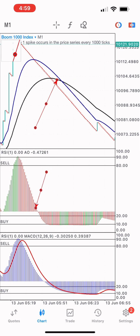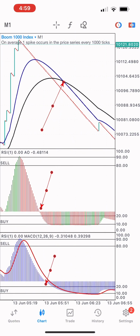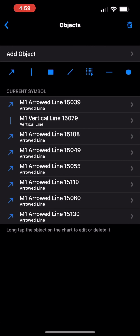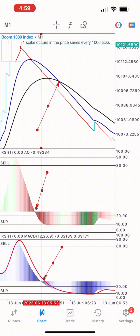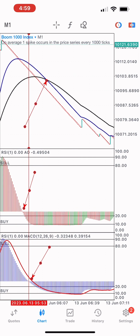So we have the crossover, we also have the crossover on the indicator window 1, we have the crossover on the main chart, and we also have it with the MACD. So what we are going to be looking for now is to take our sales. The MACD and the awesome oscillator give us a signal first, before the moving average.